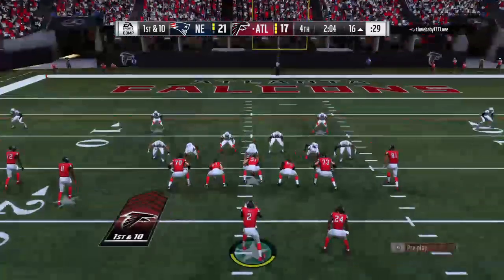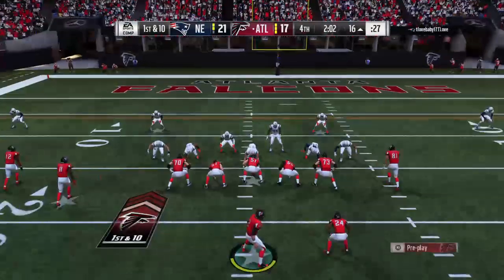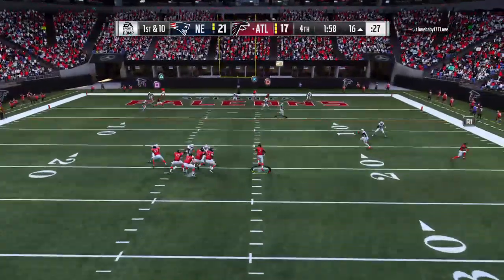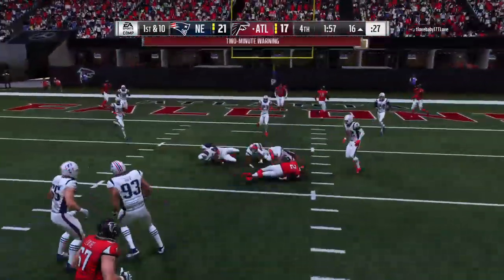Hey, Tuesday. Gun. Go. On first down, Ryan. Escaping the pressure right.